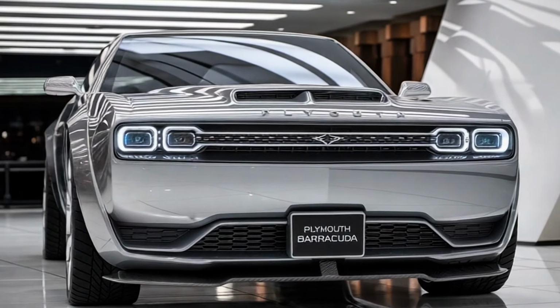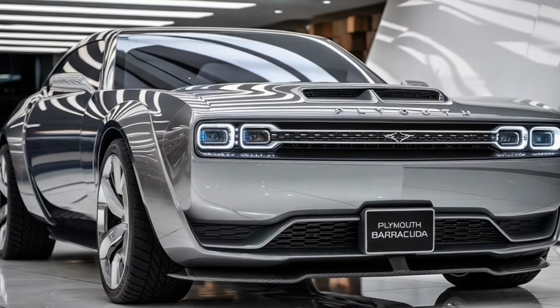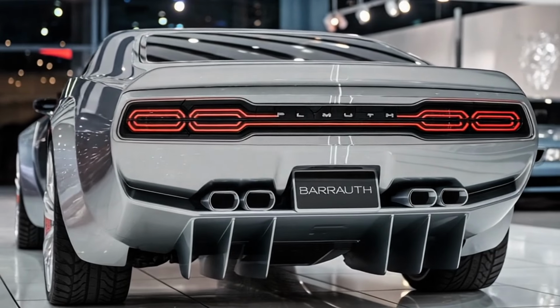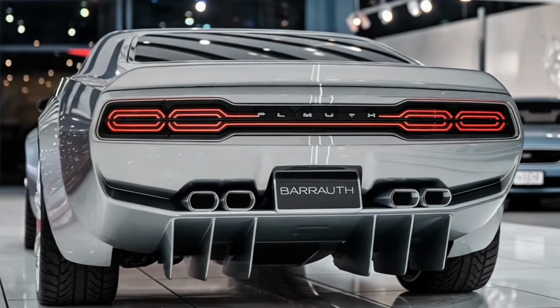Today, we take you back to the golden era of muscle cars. This isn't just a car, it's a beast with attitude. We're talking about the Plymouth Barracuda, the forgotten warrior that stood toe-to-toe with the biggest names in American muscle history.